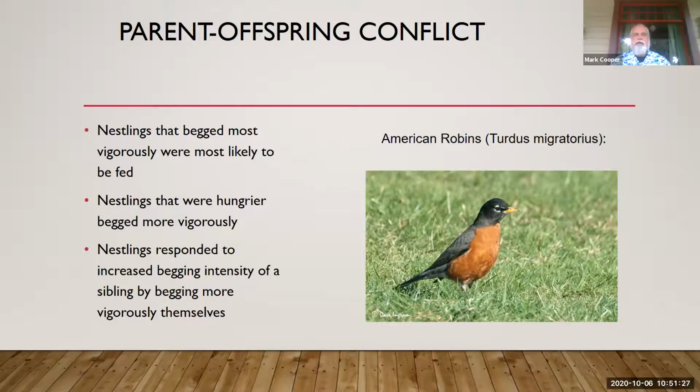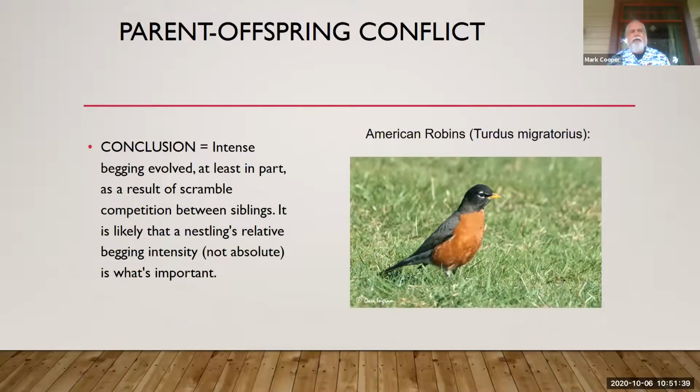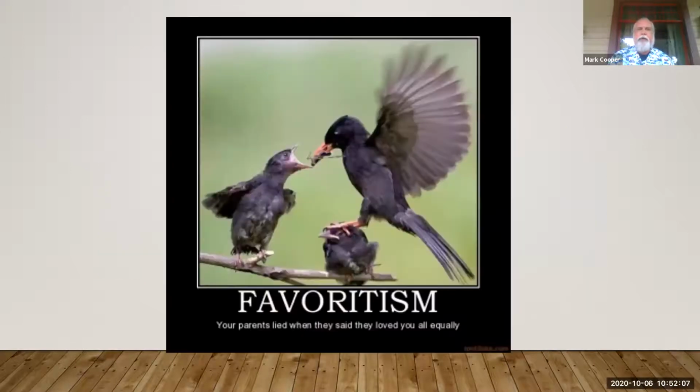Nestlings respond to increased begging intensity by screaming, I'm screaming. What they found is they kind of egg each other on, and that's all good. The conclusion here is we think this behavior has evolved over time, and what we're seeing is more and more begging behavior. But just because you're louder doesn't mean you're going to get the food. There's no, hey, if you can get to this decibel, or make this much movement, you're going to get food. It's really relative to the other offspring. And no matter what your parents tell you, they have a favorite.